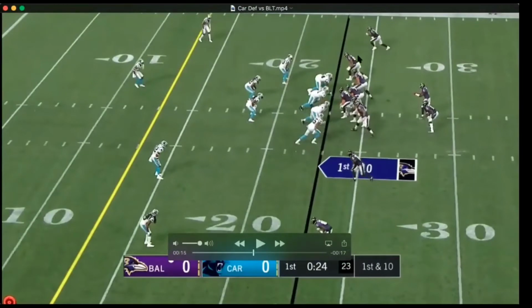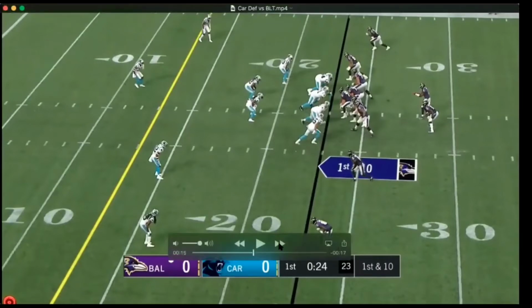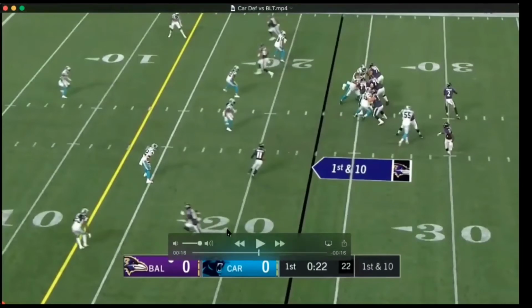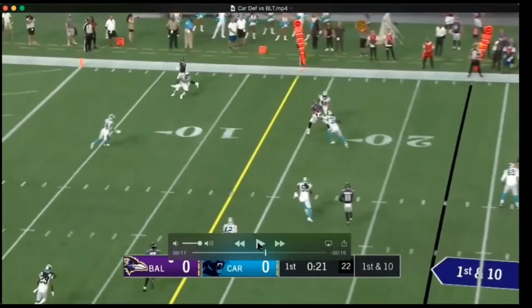Second play here, Baltimore spread 2x2 formation. Carolina single high safety, just another basic cover three. Josh Oliver does a nice job actually sitting down in the coverage here. Huntley with a nice ball, makes a catch.